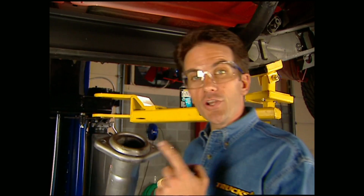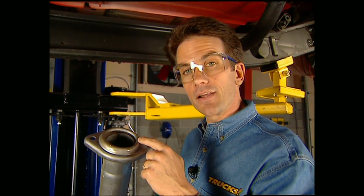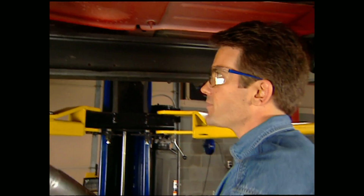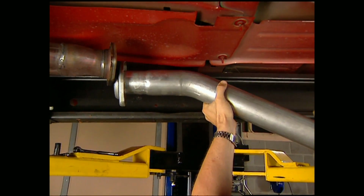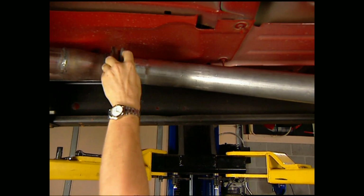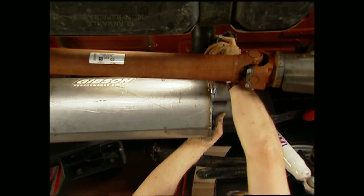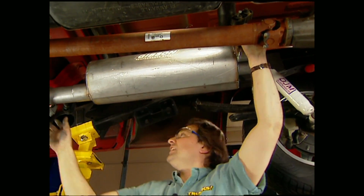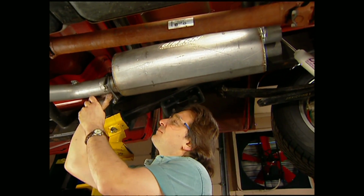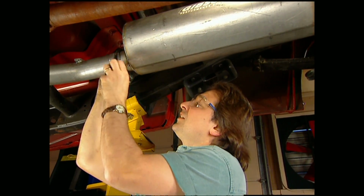Now we're ready to bolt the new head pipe into the flange. Now in most cases, you have to run a gasket here, or you'll end up with major leakage. But with this system, it slides right inside for an airtight seal. Then connect your muffler, and it slides right into the factory rubber mounts. Now slide back your clamp. You'll want to leave this a little loose so you have some adjustment later on.